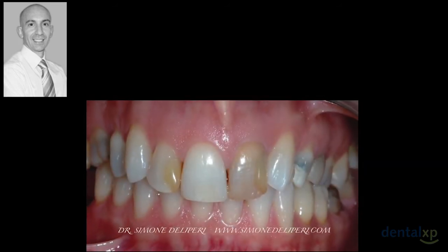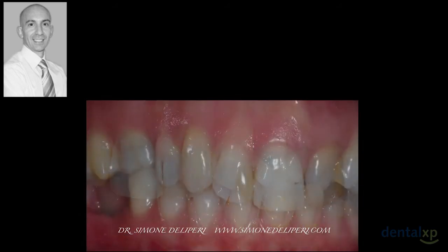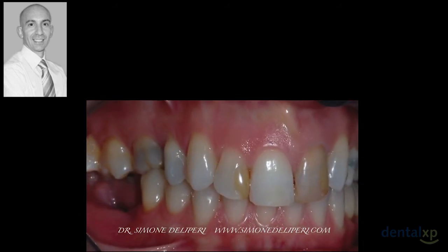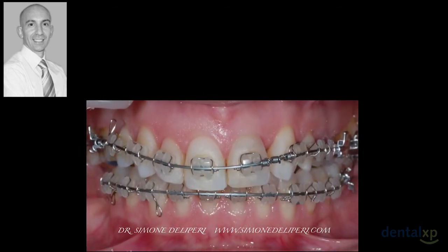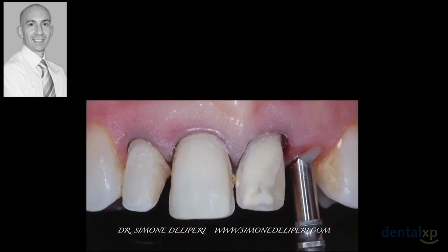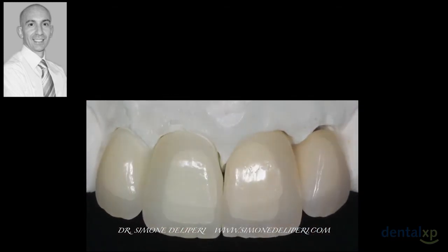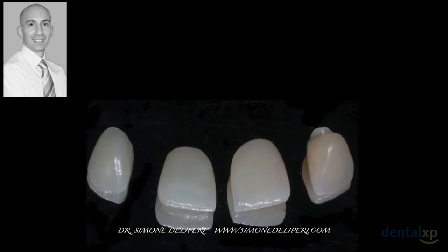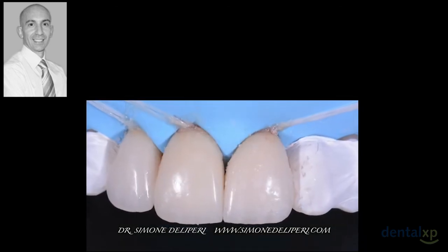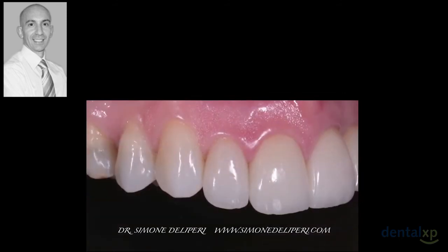Okay, this is another case. Actually, this is a video. This is just a demonstration that we can achieve a minimally invasive treatment through an ortho-perio implant approach. Okay, so we are preparing the case with the ortho first in order to place an implant on the missing lateral incisor, and then we can use minimally invasive feldspathic ceramic.